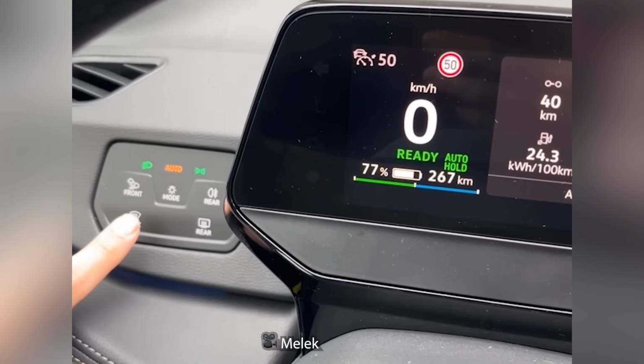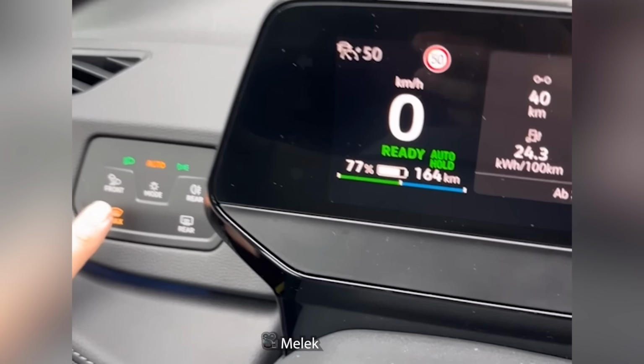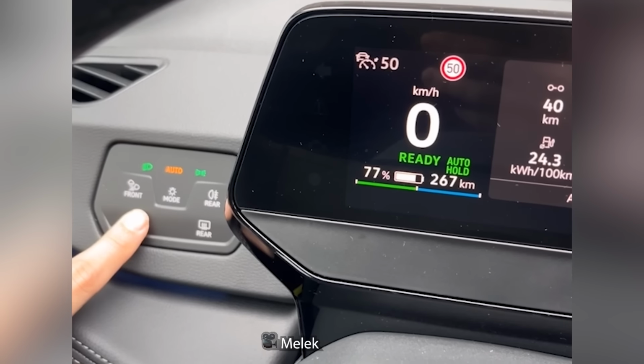Just watch how the range drops after pressing the max front defrost button on the new Volkswagen ID3.